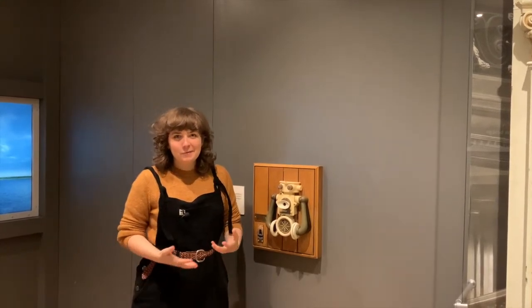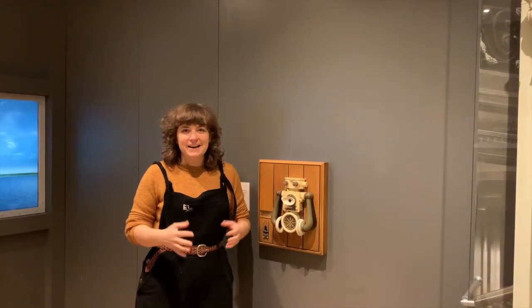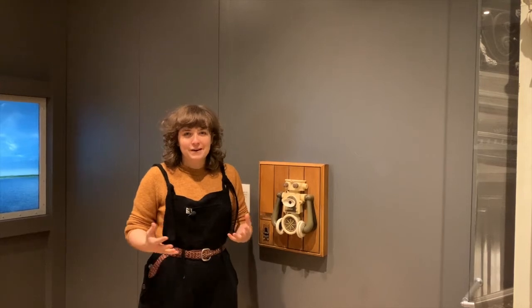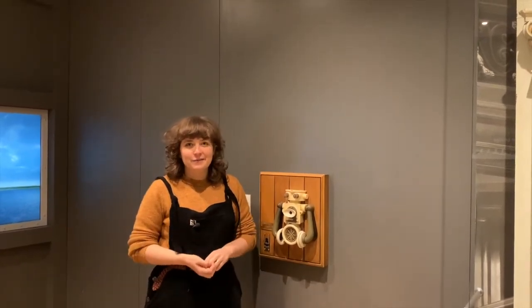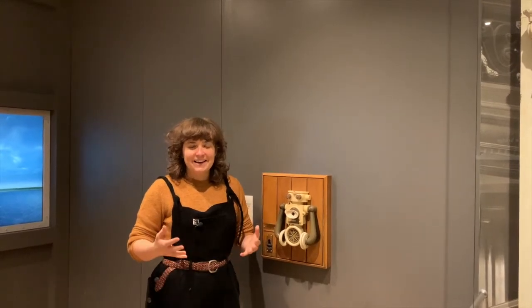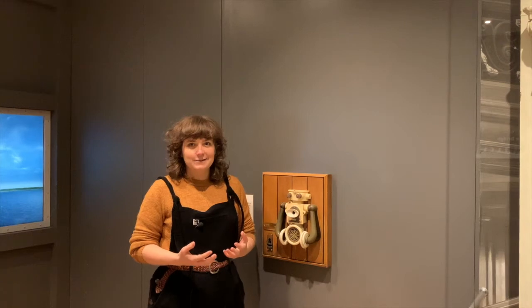Now, one of the things that people find really fascinating about the Titanic is that it's kind of a snapshot of a lost world, of how society was at that time. And one of the things that I find the most interesting is that it shows us all of the new technologies that people were starting to embrace.